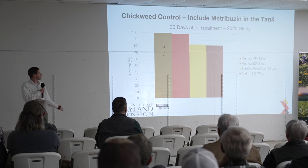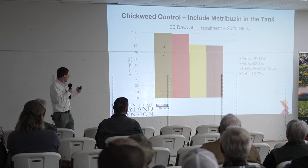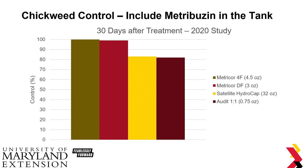Just looking at some of the control results from a couple of our studies, everything on the y-axis is just going to be general overall percent control. For this particular study, we looked at Metricor 4F and DF, the liquid formulation and the dry formulation, and we compared that to a pendimethalin product, Satellite Hydrocap, and Audit 1-1, which is similar to Harmony. And in this particular study, we're looking at chickweed control 30 days after a spring treatment, and both of our metribuzin treatments alone are giving us about 98 to 100% control.